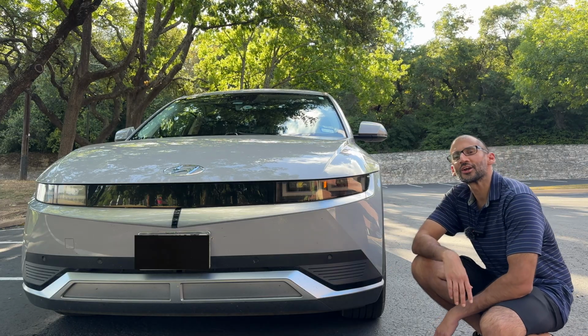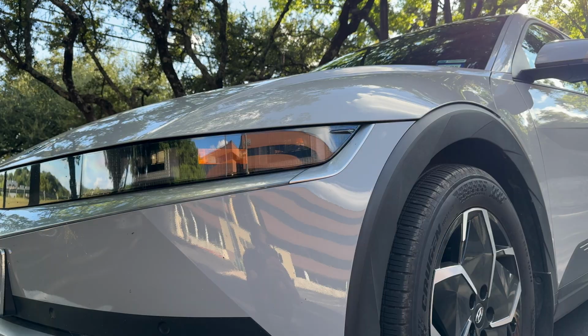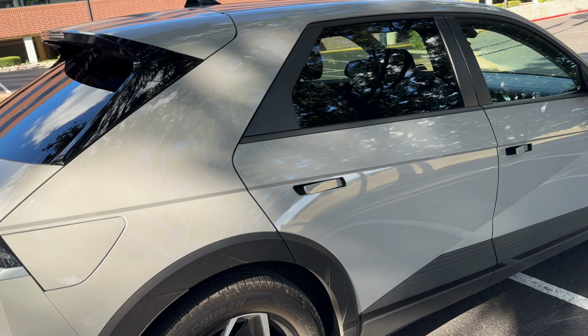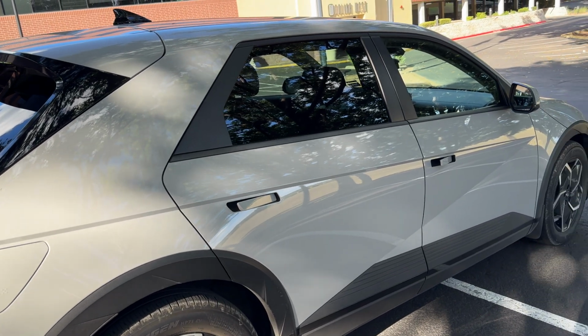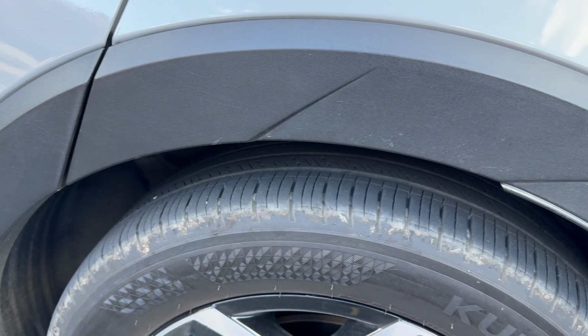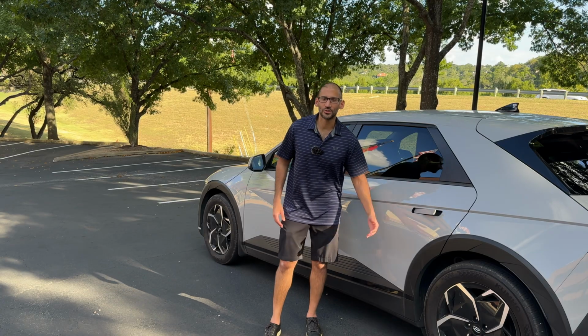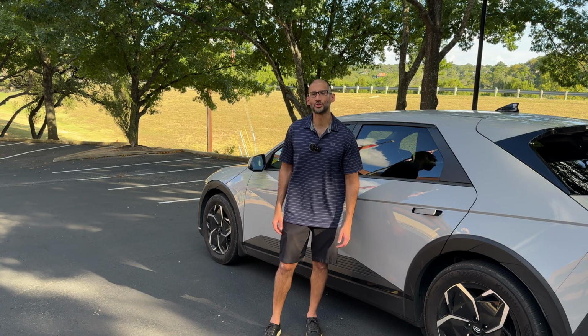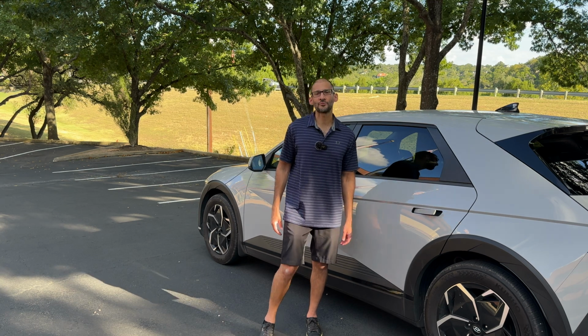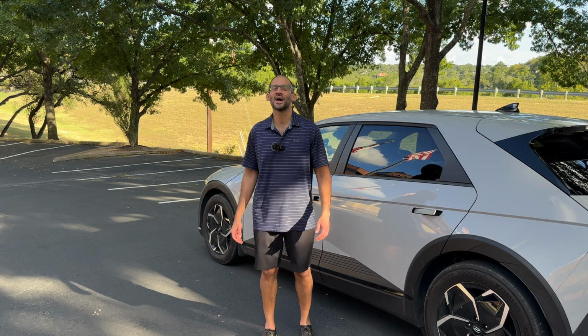This does look like a car from the future with all of these tile-looking things by the headlight and the square shapes. I really like the jagged, angular look of this car, the futuristic styling. Even around the wheel well, you have these streaks to show that it's fast, even though this one's not quite that fast with 225 horsepower. But nonetheless, Hyundai makes a strong effort in making this car look way ahead of its time.